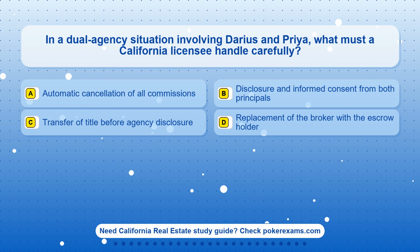Question 2. In a dual-agency situation involving Darius and Priya, what must a California licensee handle carefully? Option A. Automatic cancellation of all commissions. Option B. Disclosure and informed consent from both principals. Option C. Transfer of title before agency disclosure. Option D. Replacement of the broker with the escrow holder.